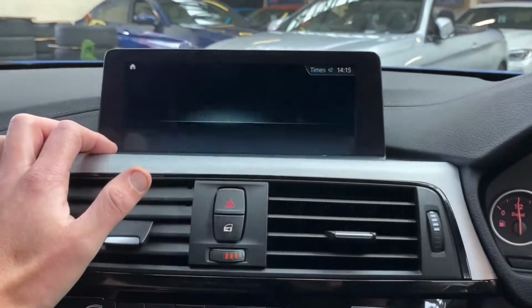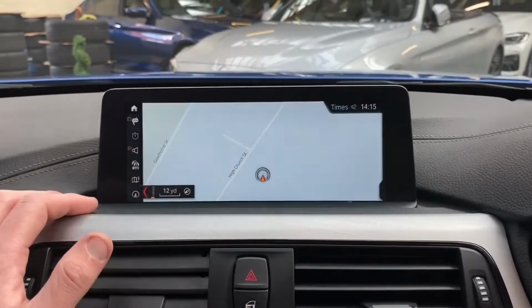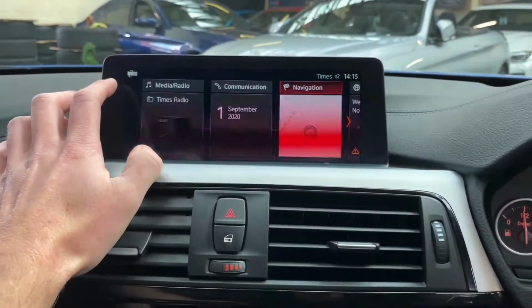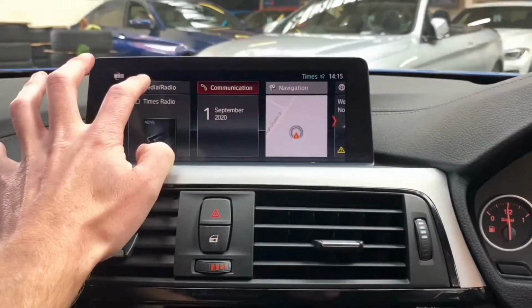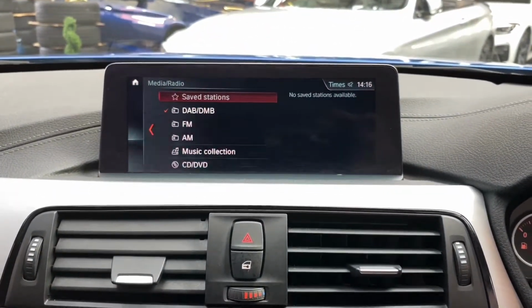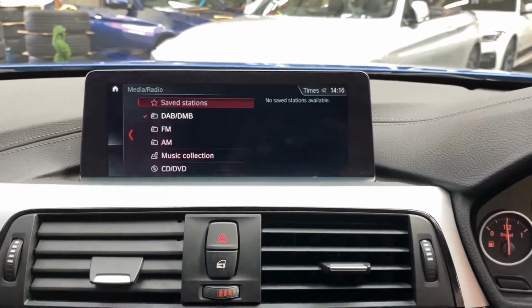We've also got the lovely widescreen map view, of course, with real-time traffic updates, being that we're on the newer iDrive, keeping you on the fastest route possible. Going through to the communications menu, which is obviously where you'll pair your devices for Bluetooth audio and of course the Bluetooth telephone. And your multimedia, again you've got such a wide array here to choose from. You've got DAB, music collection and USB and AUX inputs.